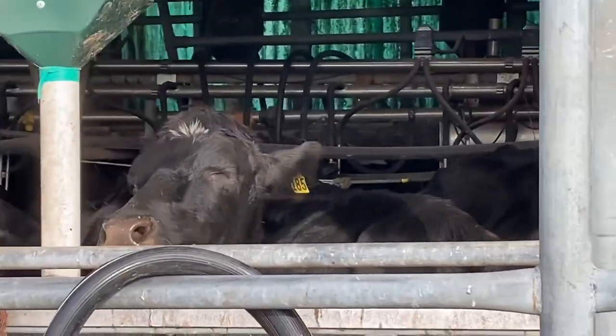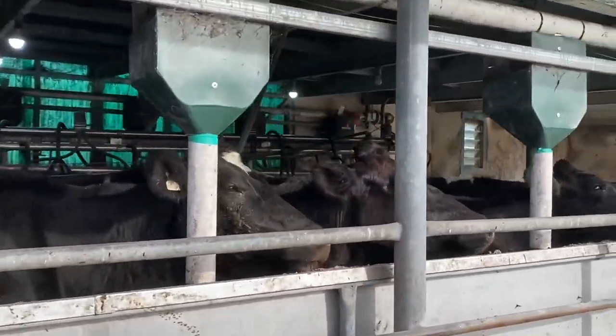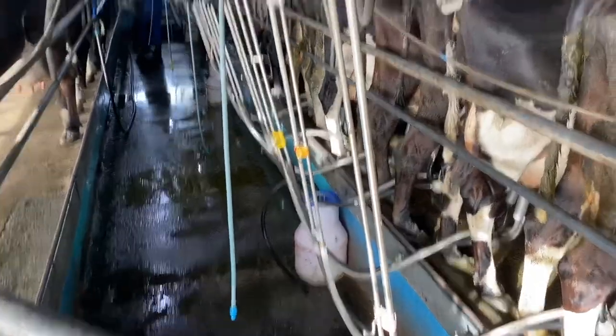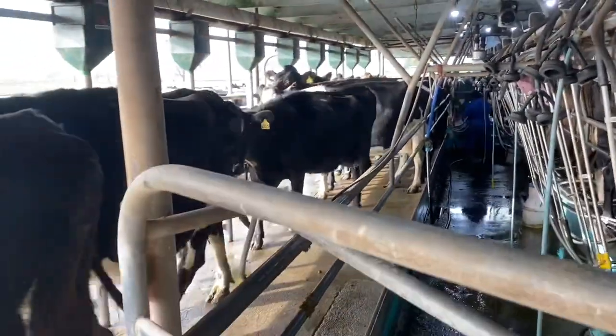Girls. Afternoon. Yeah. Girls are getting their meal. Oh, they enjoy their meal. Good. Let's go get the colostrum. Oh, he's good. He's good. I just got back from shifting the fence from the colostrums and he's already finished the first row.